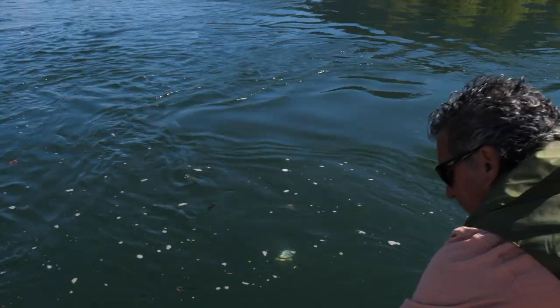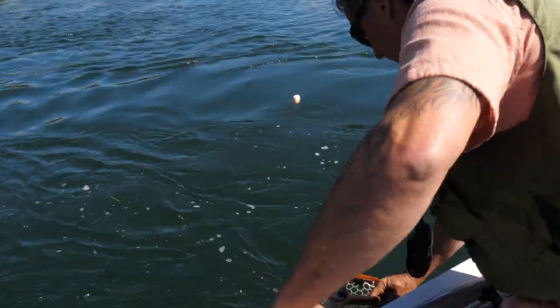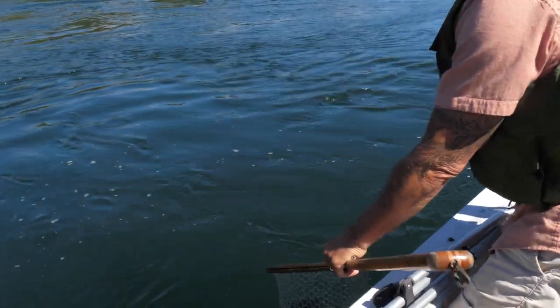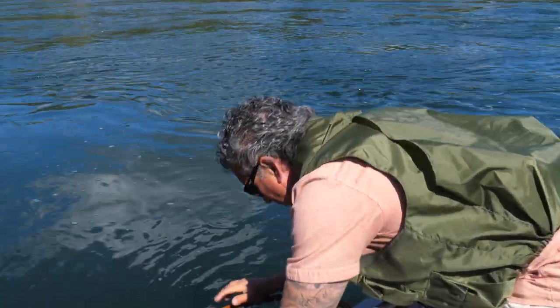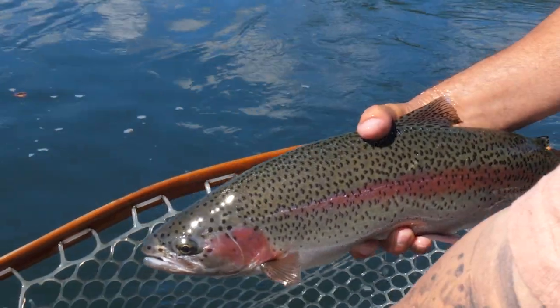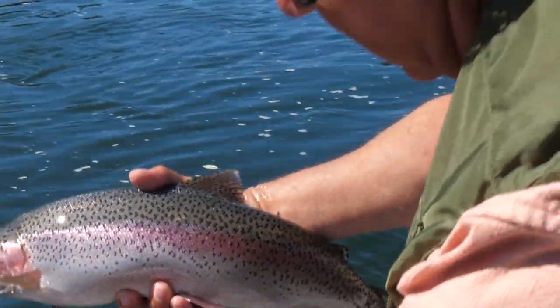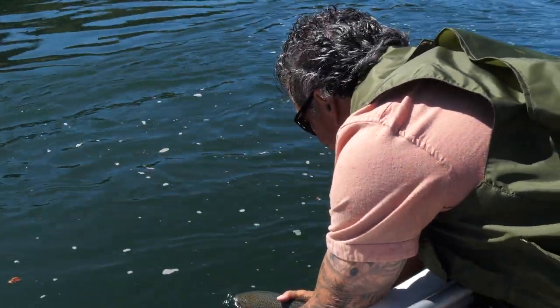Look at this guy, he's huge. Oh man, there he is. Oh, got him. Wow, look at the colors on this fish. There's a little pupa, get him out of there. Oh, gotta hold this guy up. Wow, look at this fish. How is that for a chunker? I'd say 20, 21 inches. Look at the size of that. Look at the colors. Look at how dark the spotting is. Let's let him go. Oh man, look at that.